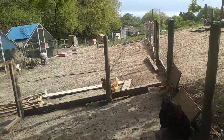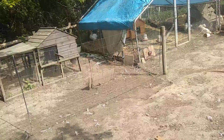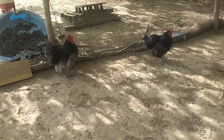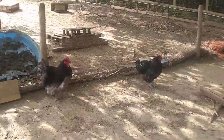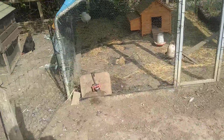So I come in today, hoping that everything's going to be okay, and we had one of the big black Orpington males, one of the guys like this. But he's less than a year old. I think he was slightly bigger than these guys as well. He was a biggie who was in here with Herky, and he was down there, just down here. He was obviously dead, and you can see by the feathers.